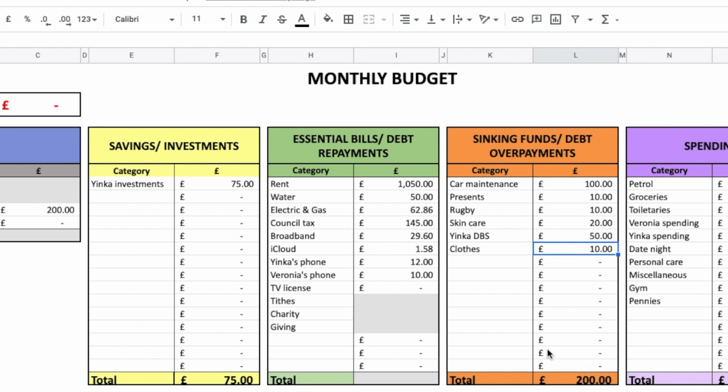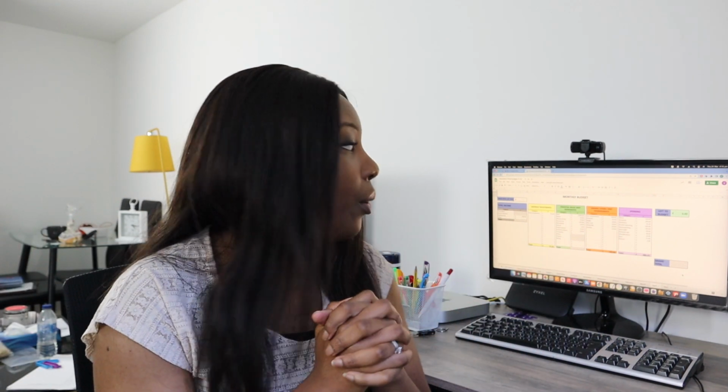We like to allocate between 10 and 20 sometimes just for clothes, just in case one of us wants to buy something, or if we need a new jacket or new pair of shoes, we at least have money set aside for that. So in terms of our sinking funds, it comes to £200.